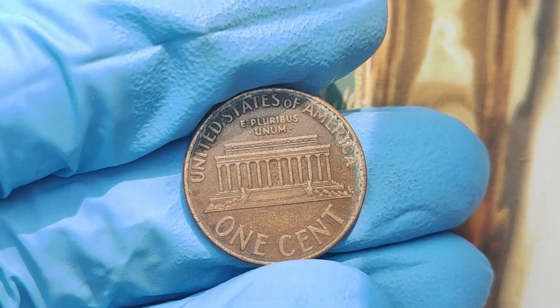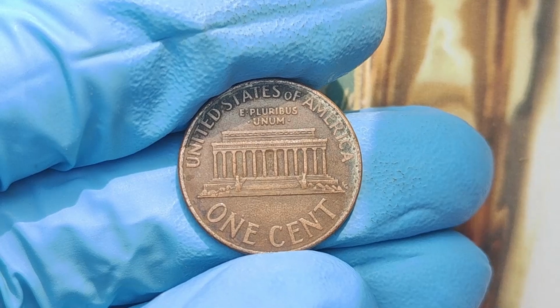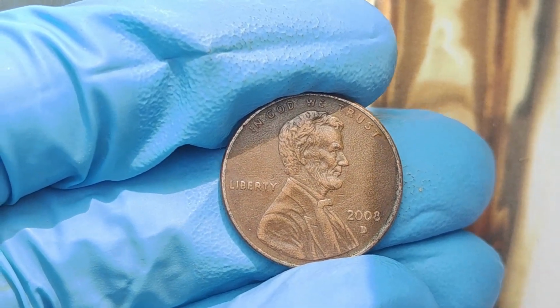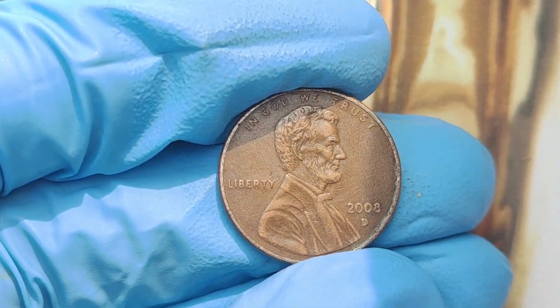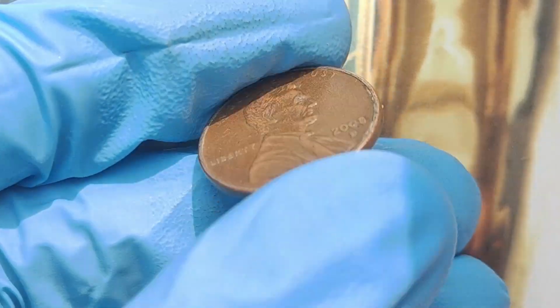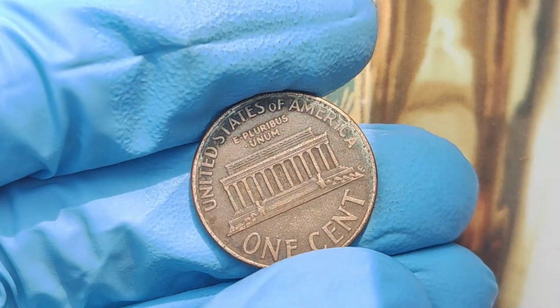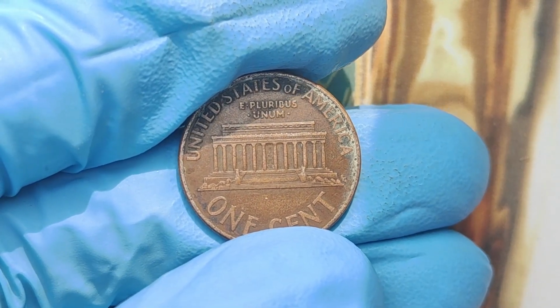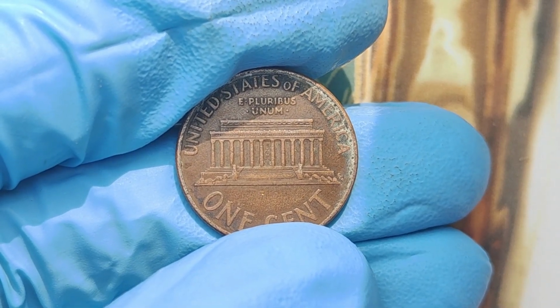Let's pause for a moment. Imagine yourself at an auction, your heart racing as the bidding climbs higher and higher. The hammer comes down, and just like that, your penny, that tiny, overlooked piece of copper, has made you a millionaire. Sounds like a dream, right?